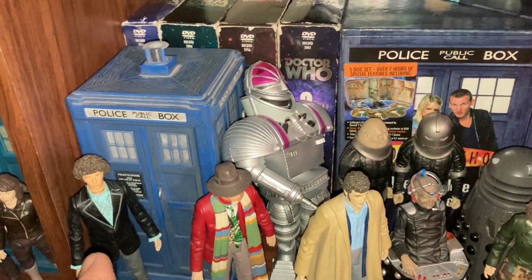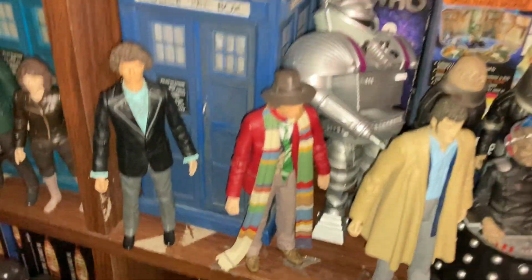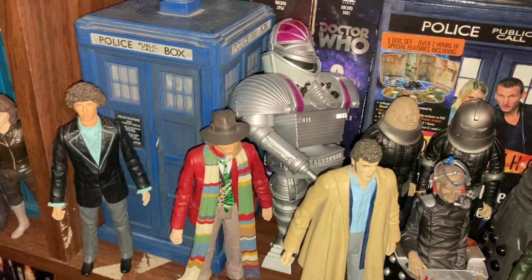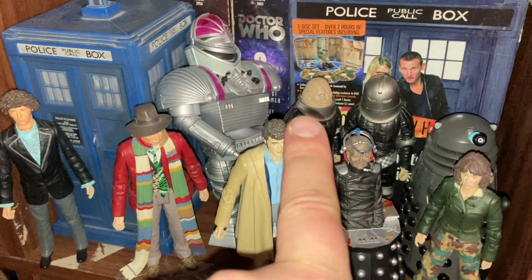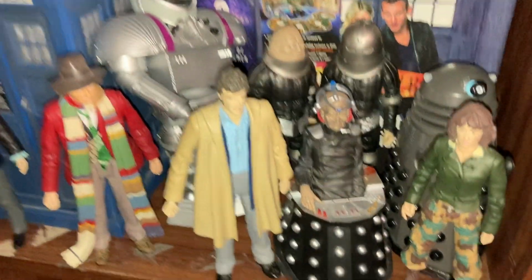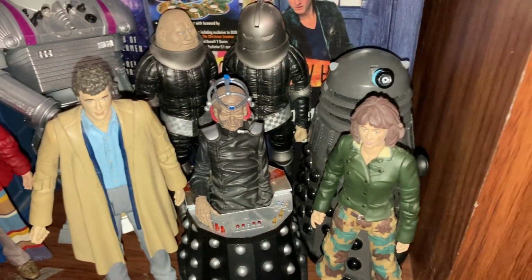The brand new regenerated 4th Doctor figure with the Robot set that came out a couple of years ago in B&M. The Sontaran Stratagem with Harry Sullivan and, of course, Styre. Davros and a Dalek with Sarah Jane. Then down here we've got more Daleks.